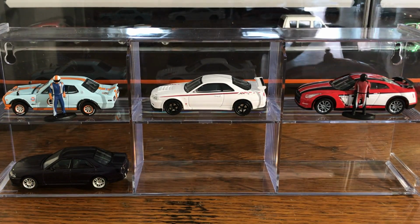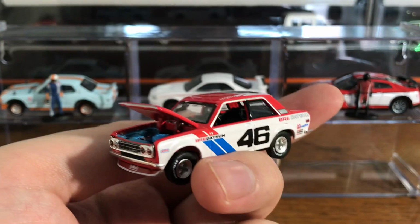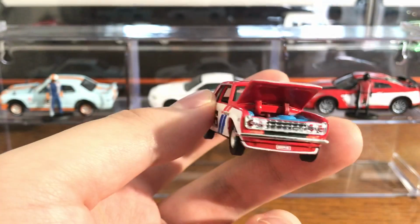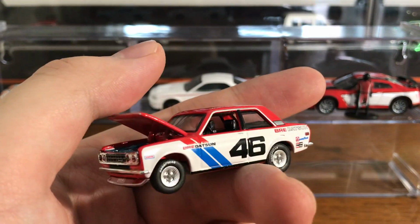And last but not least, this is the car that needs no introduction, right? It's a Datsun 510 in the classic BRE livery. This is a great one. I don't have a lot of attachment to this car, but it's just a legend, right? I had to get it, and it's really, really cool.